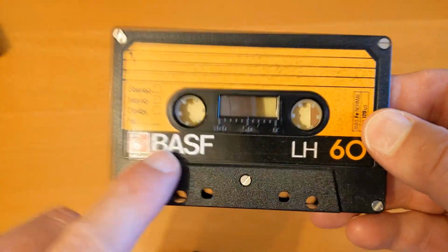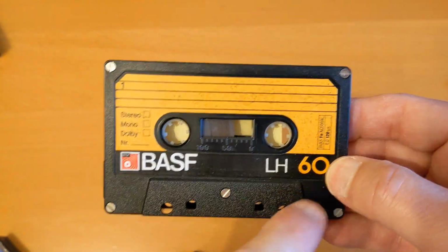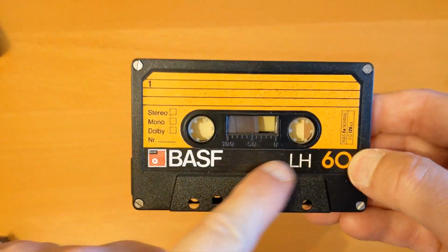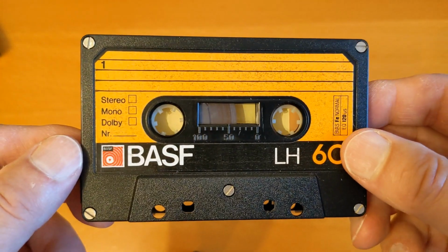And finally, it's the same story for this. I've got a lot of BASF LH cassettes, but not of this style and this age. And I quite like them, so I'm going to record onto that one too.